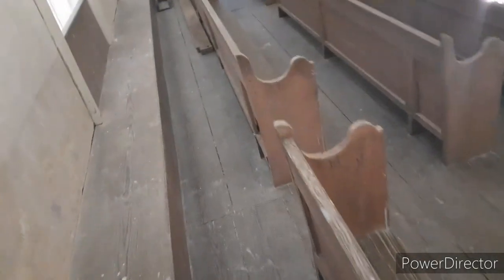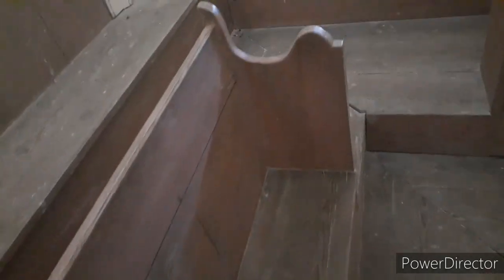There's another bench there. All right, some lumber here. It looks like a newer style of lumber. Them nails are newer. I just can't get over it. I mean, look at the benches in the back. I mean, this would have been a top-notch church back in the day.